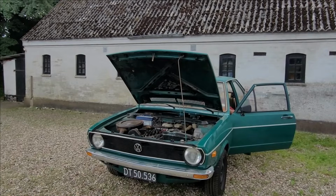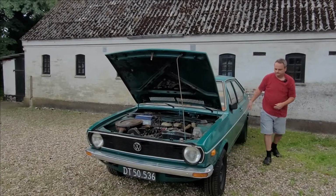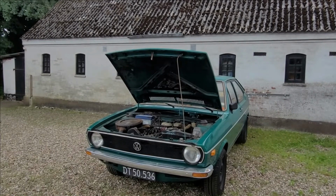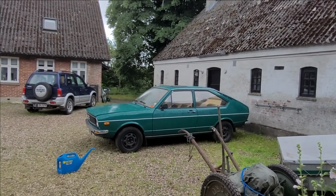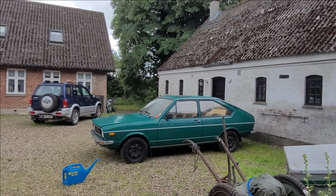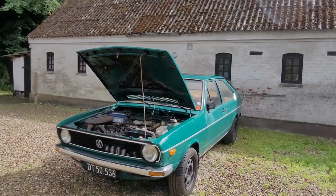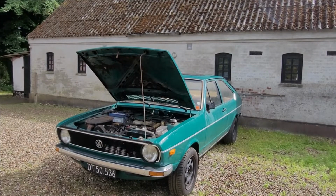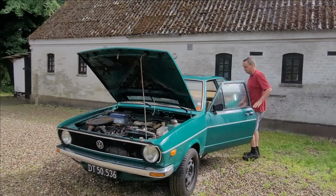Just going to check for fuel, and oh boy, now it's raining. We'll wait. This is what Danish summer weather is like. I'll wait for it to blow by. So, I think we are safe to give it another go. Really unsure about the battery.